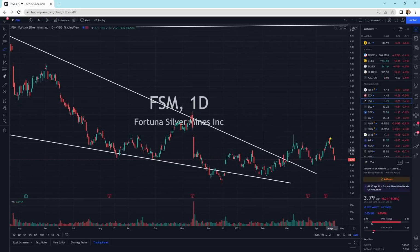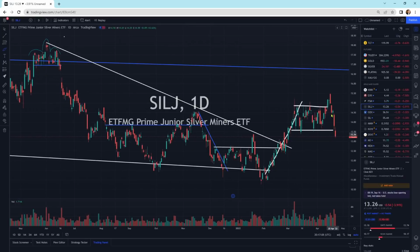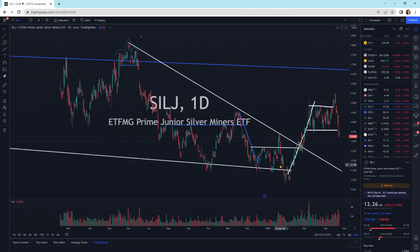Fortuna Silver Mines got big selling pressure here, and we're still going. We've got SILJ. Yep, nice big strong selling pressure move. We can extend this line kind of out. There's your support line down there.